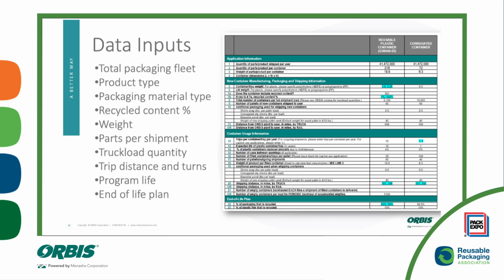And then also truckload quantities we ask, and then trip distance and turn. So if you have a long loop, if you're maybe shipping something from Mexico to Canada, or, I'm from Wisconsin, so I'm just going to use Wisconsin, maybe shipping something from Wisconsin over to Germany or Asia, you can take that into consideration. And then the average program life. So is your packaging on average lasting 5 years? Is it lasting 10 years? Versus single-use packaging that doesn't last that long. And then the end of life plan, so how it's being recycled, the shipment to actually recycle the containers, all of that. The questionnaire gets very, very in-depth with the type of questions it asks.